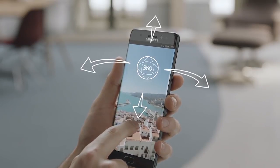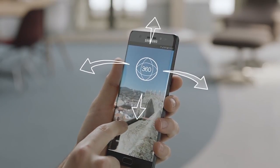One of them is being able to take wide selfies by doing a little pan and scan like this. Panoramas are in here, of course, slow motion. I like the slow-mo a little bit better on the iPhone. But you know what? This is an incredible camera that's packed in with this phone.